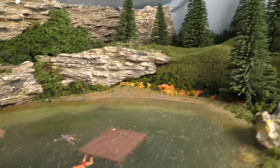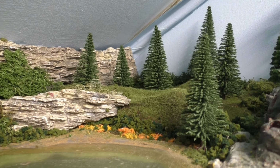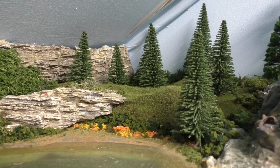If we just go in a little bit closer. I've done the static grass in the corner, which was an absolute nightmare to do because there's a board in the way, and the way the ceiling is sloping. Absolute nightmare that was a few days ago, but I think it was worth it.